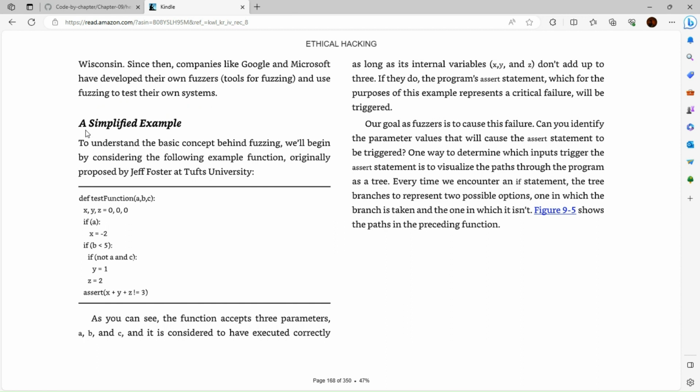A simplified example. To understand the basic concept behind fuzzing, we'll begin by considering the following example function, originally proposed by Jeff Foster at Tufts University. So you can go ahead and analyze that. As you can see, the function accepts three parameters, a, b, and c, and it is considered to have executed correctly as long as its internal variables x, y, and z don't add up to 3.